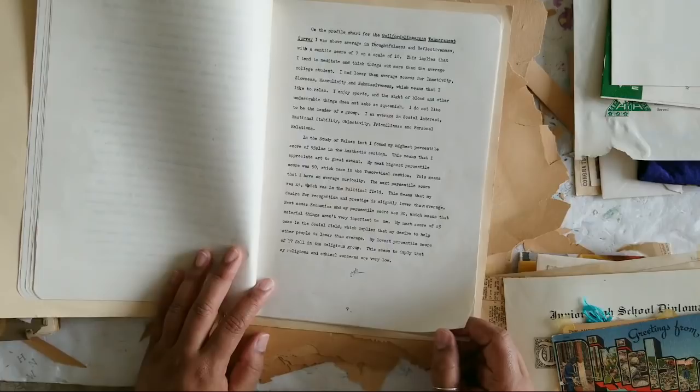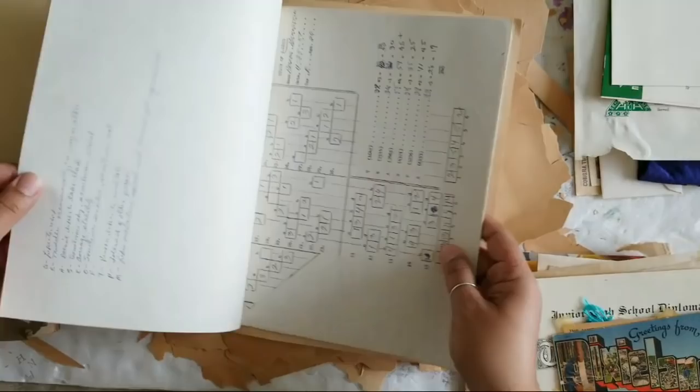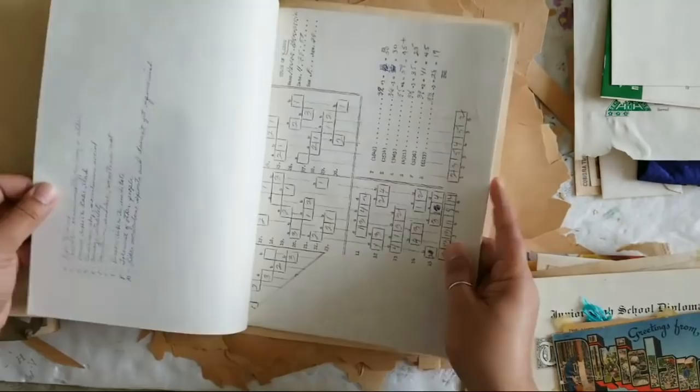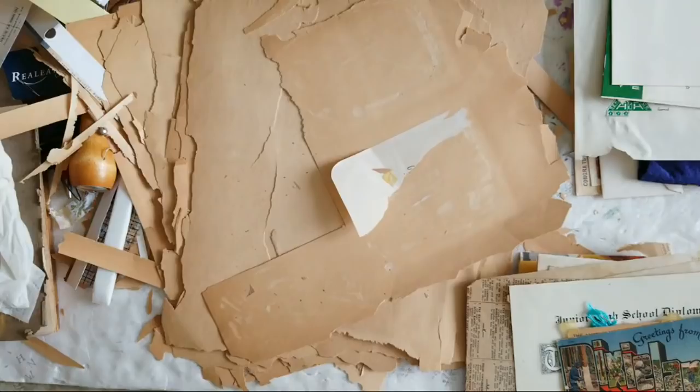Interesting. And so these are some of the tests. Yeah, this is definitely something. I can't believe her family didn't want it. I felt kind of bad. If it was my mom's stuff, I would want this. This would be mine, you know what I mean? I feel kind of bad.